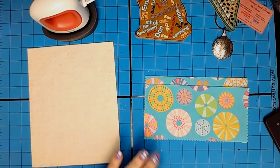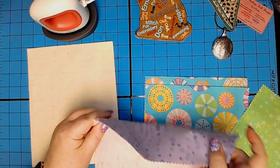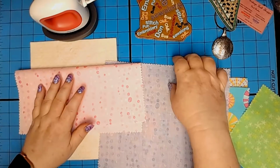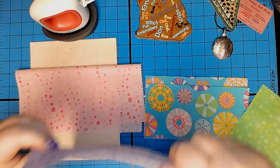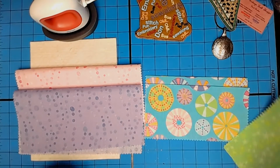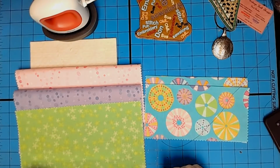So now I have more room. So let's look at the background here and my batting. And I'll just fold them together. So how pretty is that going to be? These are, and it's all from one layer cake. And that's what makes it so awesome.